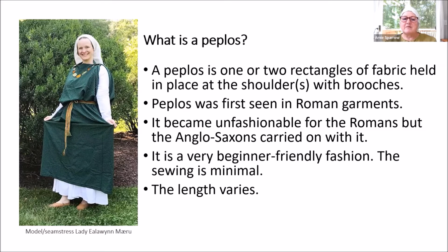This is a very beginner-friendly fashion because the sewing is minimal, and you aren't required to have any fitting. It's just rectangles, and the length will vary according to what you want it to be. I wear my Peplos a little bit shorter because I don't like tripping over things. Ella has hers a little longer here.